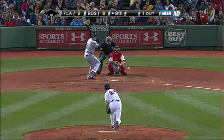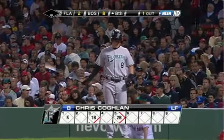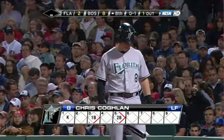1 out here in this 8th inning from Fenway Park. Red Sox on top 8-2. Chris Coughlin is 2 for 3 with an RBI.